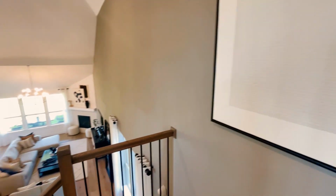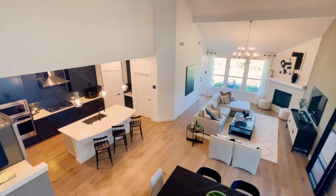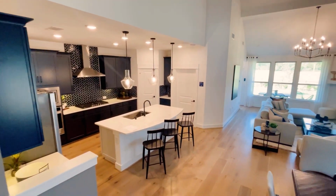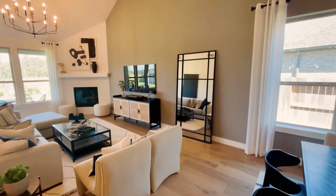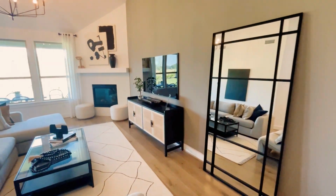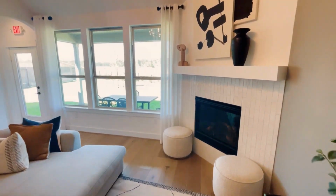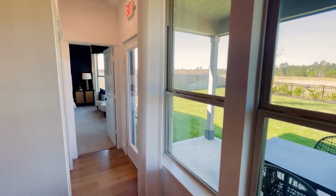So again, just your view, envision yourself walking down these stairs, looking over there. Maybe your family's in the living room or someone's over here in the kitchen hanging out. You can kind of oversee or overlook all of that. Just for fun, I'm going to walk around this way and show you the view from your living room, again looking out there to that covered patio. And we'll get out here into the backyard.